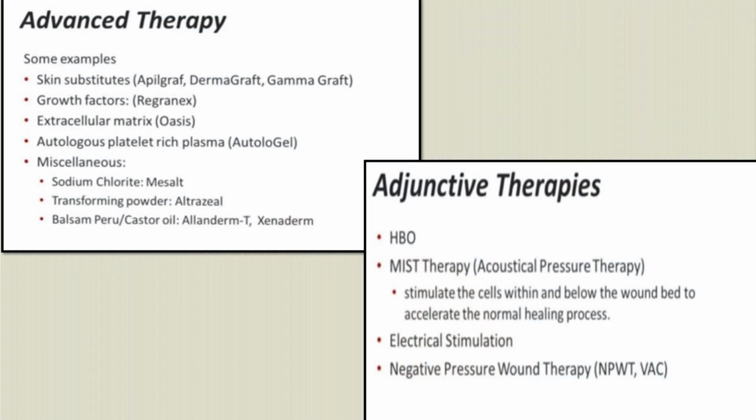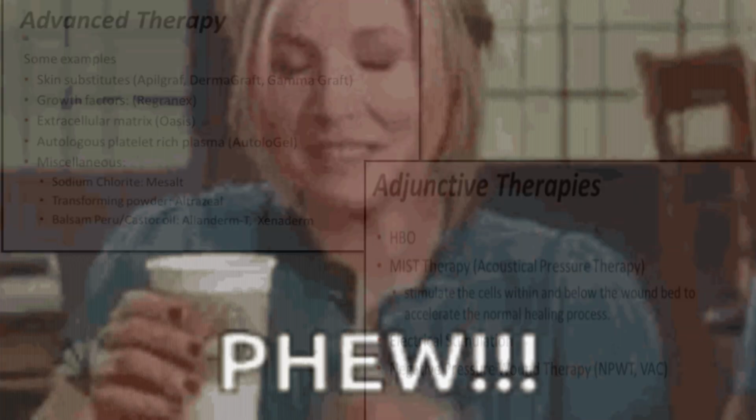Other adjunct therapies for wound healing are pressure therapies, as you can see on your screen. There are some other advanced therapies as well, but they are not readily available, especially in the developing world like the one we live in.